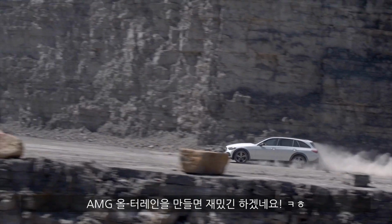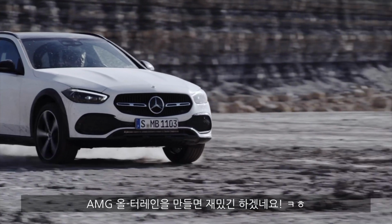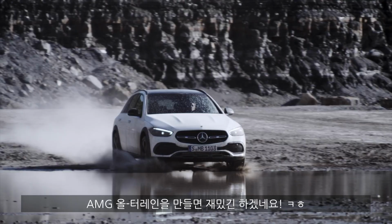Wait a minute, an AMG all-terrain? That would be something, right? Wouldn't it?